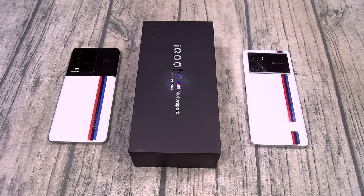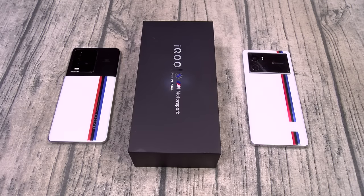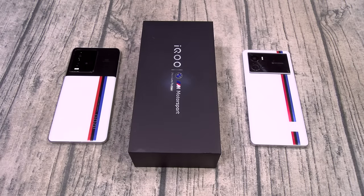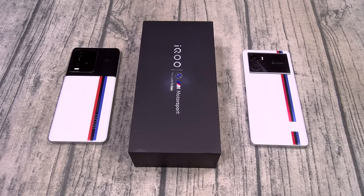Now also, let me say this. Usually when a phone comes out with a regular version and a pro version, I always say spend the extra couple of bucks and get the pro version. You're going to get all of the bells and whistles. But this is one of those times I like the regular version better than the pro version. And let me tell you the differences. Number one, the price. The regular version, $650. The pro version, $800. Okay, so you're going to save $150.